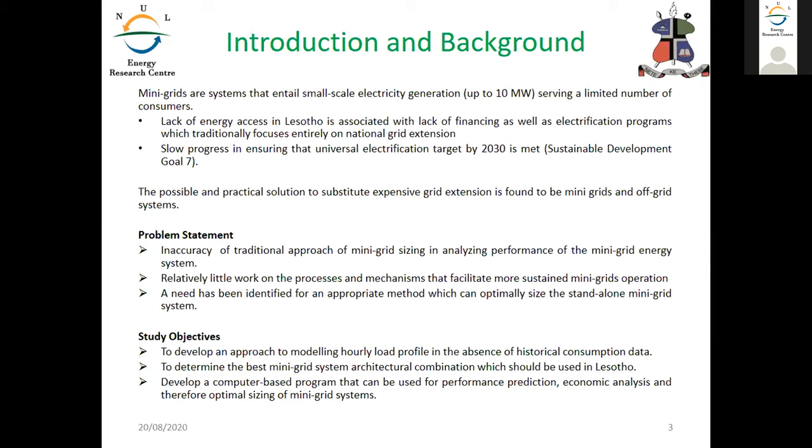The objectives of this study were to develop an approach to model hourly load profile in the absence of historical consumption data, since the target was to develop the mini grids in rural areas where there is no electricity connection at all, and also to determine the best mini grid system architectural combination which should be used in Lesotho by developing a computer-based program that can be used for performance prediction, economic analysis, and therefore optimal sizing of the mini-grid system.